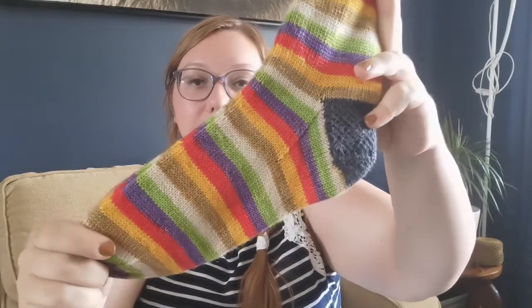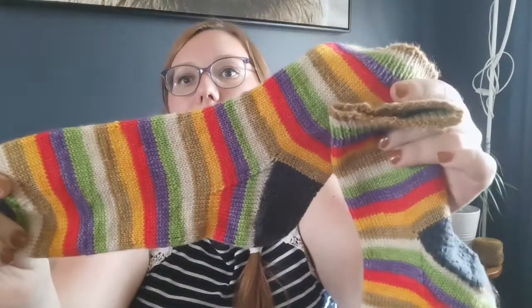And then the other thing that I finished for Father's Day were B's 4th Doctor socks. I just used a contrast mini that I had in my stash. And this is Area 51 Fibers, 4th Doctor, self-striping yarn. And it is just beautiful. I absolutely love this colorway so much. The 4th Doctor is the one who wore the scarf, so this is based off his scarf, and it is perfect.